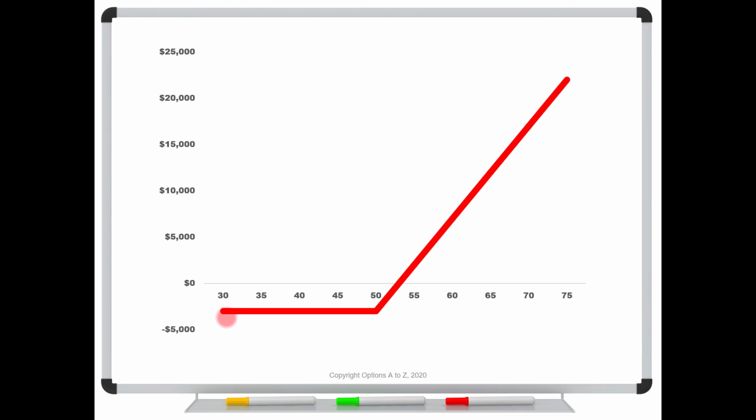So this is what it looks like graphically. This red line represents my initial 10 calls purchased for $3 each. That's a total of $3,000. Now notice I've changed my scale here from the cost per contract to total dollars. And I had to do that because we're going to shift from owning 10 calls to 5. All right, so I've got $3,000 into the position.